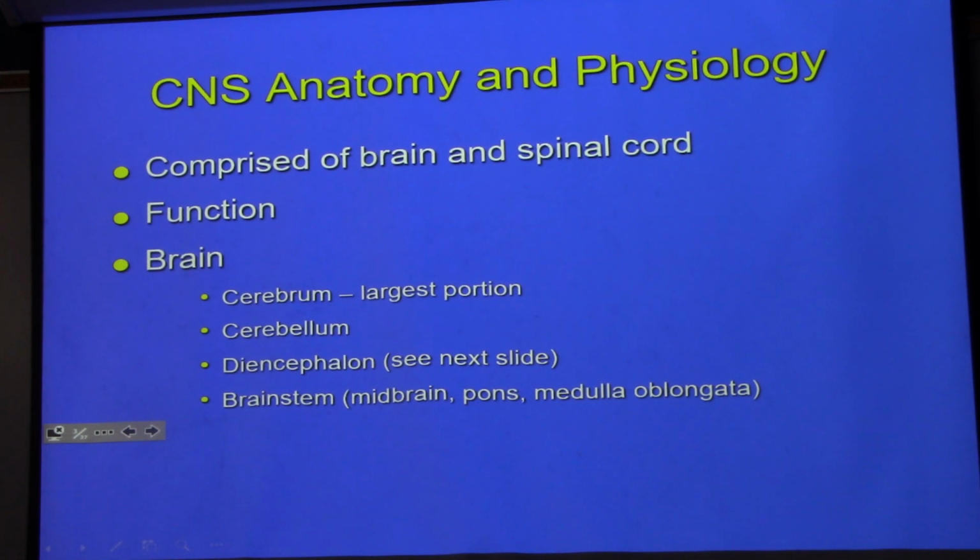And then the brainstem is composed of what's called the midbrain, the pons, and the medulla oblongata. This is where the brain connects to the spinal cord, and signals go back and forth from your sensory nerves and your motor control. When your brain tells your hand to move or to pick up a glass, those signals all travel down the brainstem via the pons and the medulla.